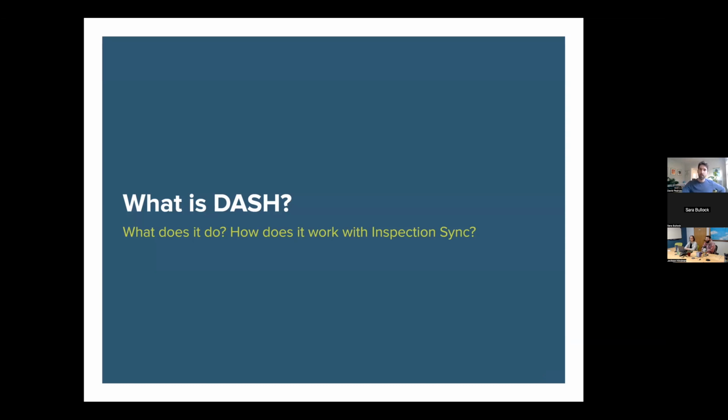At this point, I'm going to hand it off to Jackson so he can show you what Dash looks like, what the Dash workflow is with Ekotrope. We're excited to have Dash here again because they are one of the first commercial inspection and field service management apps that have fully integrated. They're helping lead the way there, and I'll turn it over to Jackson from here.